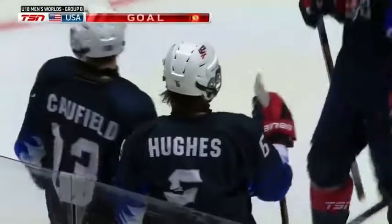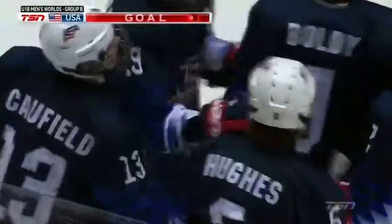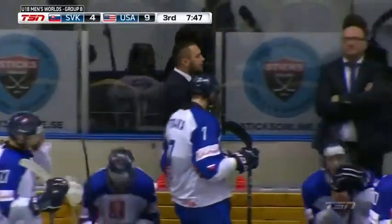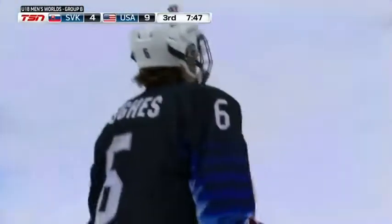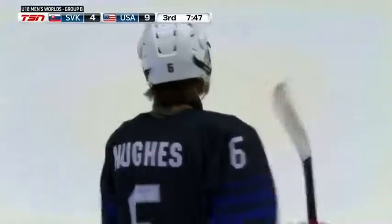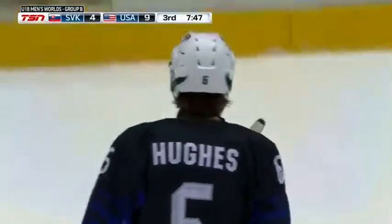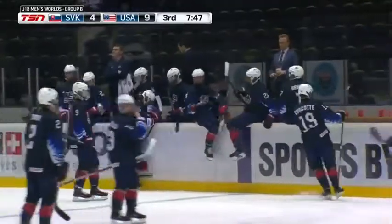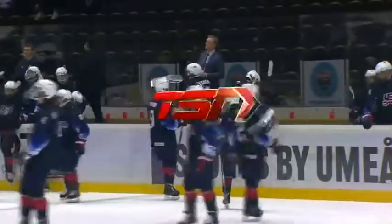And it just keeps coming. How about a hat-trick for Jack Hughes? The Americans with 9 in the contest. Wow, what a shot. We know about the passing exhibition Jack Hughes can put on, but showing that he has a release as well. Nice pass by Alex Turcotte. Cole Caulfield with the 3rd assist.